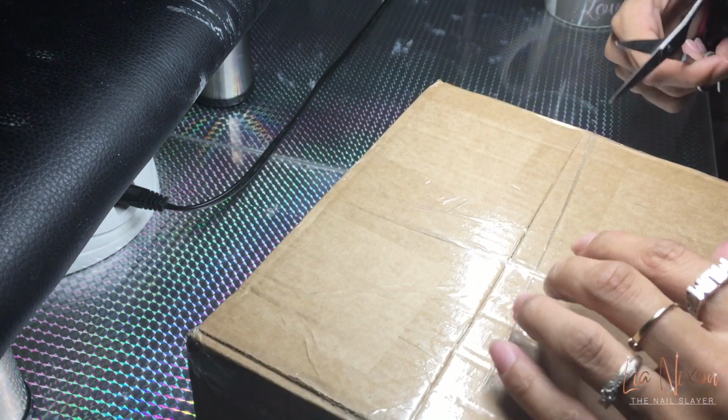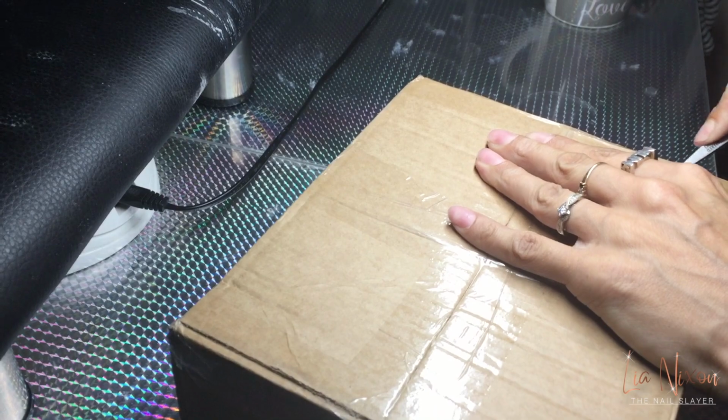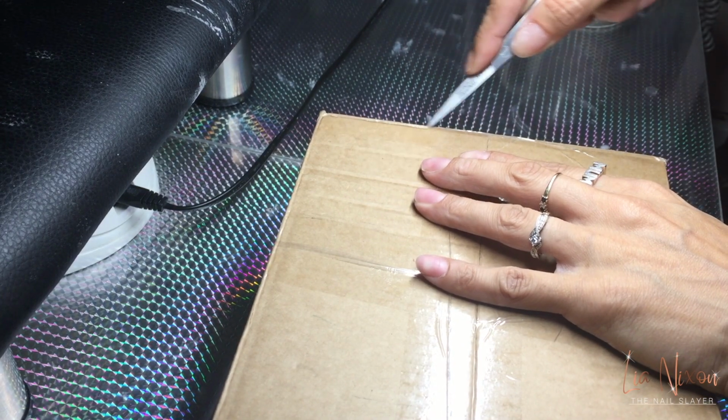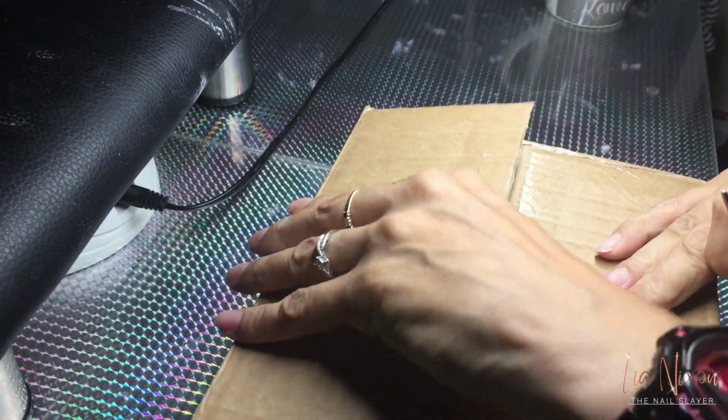Right, so my order arrived today. I got a few new ones from Glitterama, so I thought I would show you what I got.